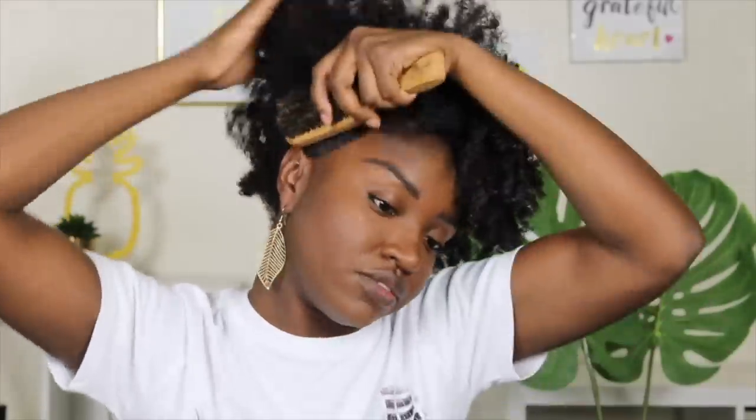Ooh, catch it. Nah, it's a two-sided brush. It almost took my curls out. It's the harder side, it's the soft side. So I'm using the soft side for this.